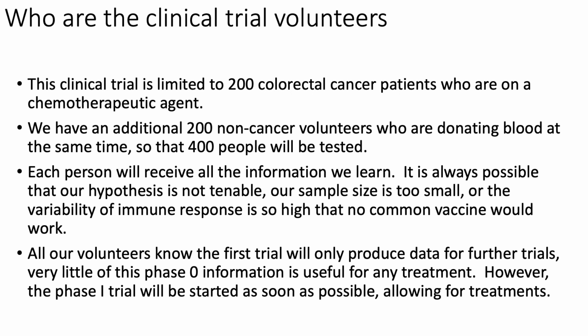All of our volunteers know this first trial is only going to produce data for further trials. Very little of this phase 0 information is useful for a treatment, but the phase 1 trial that we're going to start as soon as we get information and approval will be allowing for active treatments, real vaccines. But it's based on the information we learn from this phase 0.